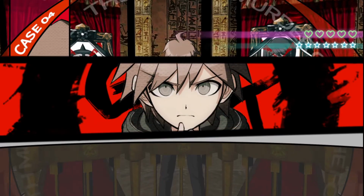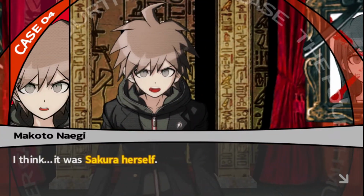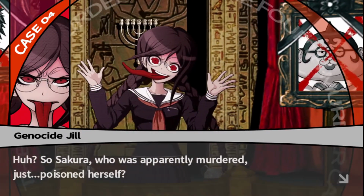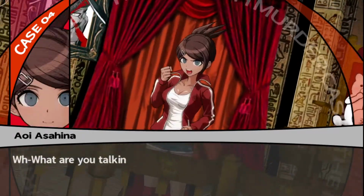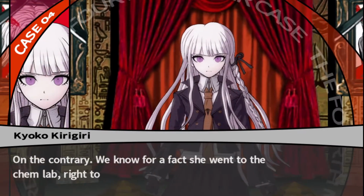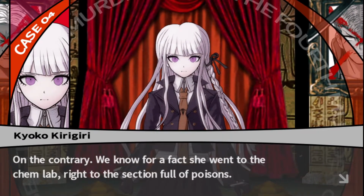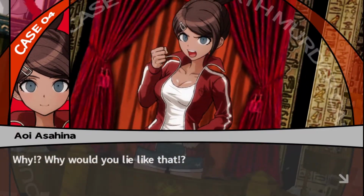I got it! I think... It was Sakura herself. That's what she meant by ending it. Suicide? Huh? So Sakura, who was apparently murdered, just poisoned herself? What are you talking about? There's no way! On the contrary, we know for a fact she went to the chem lab, right to the section full of poisons. You're lying! Stop lying! Why? Why would you lie like that?